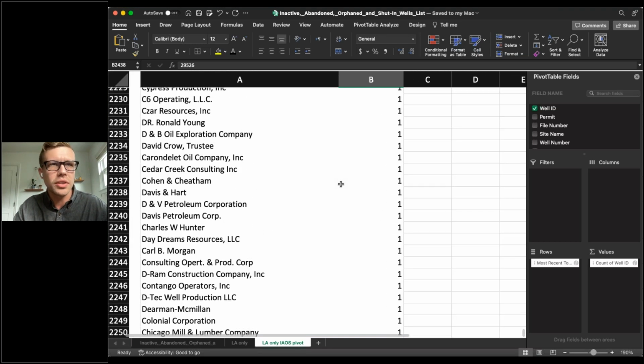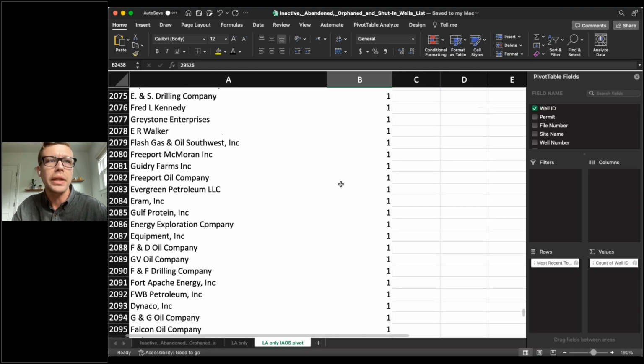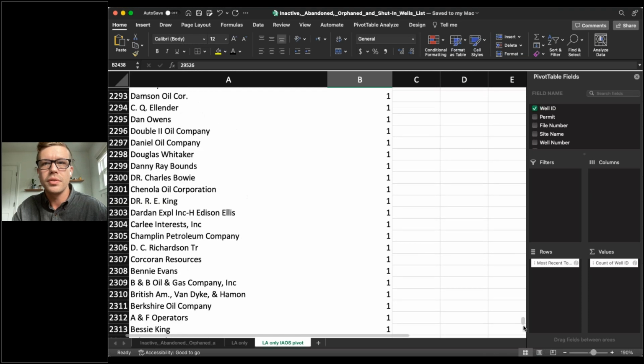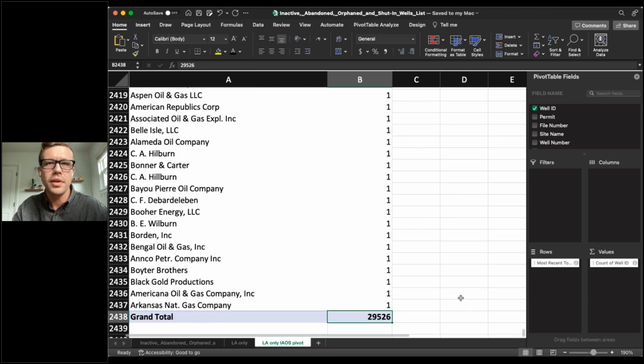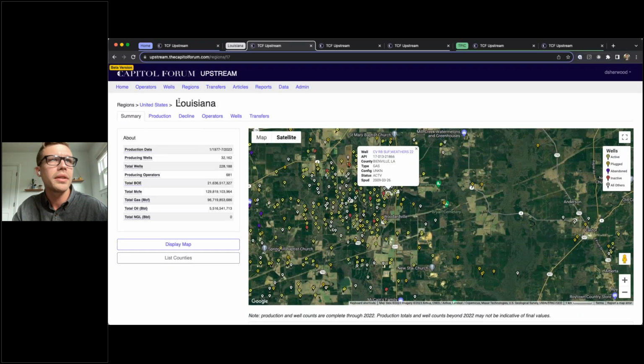So that is including some shut-in wells that are temporarily plugged. But again, as far as the statute is concerned, the remediation is not complete. Of course, I can send this information to people who are interested. But yeah, the number is 29,526. And I'll show another way we can get it without even having to download anything.